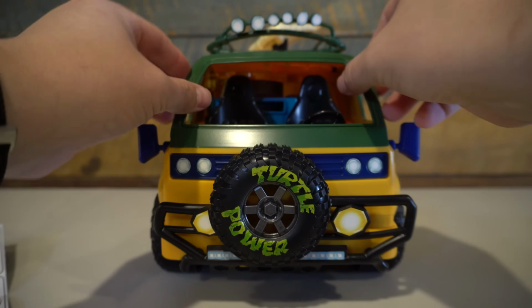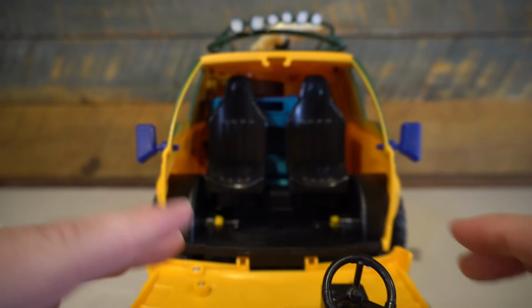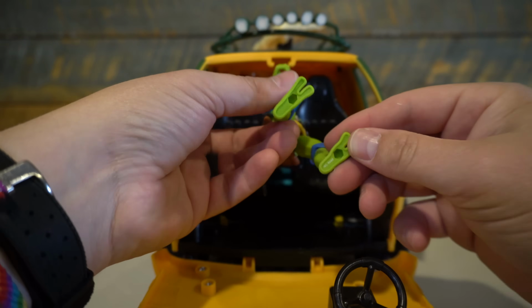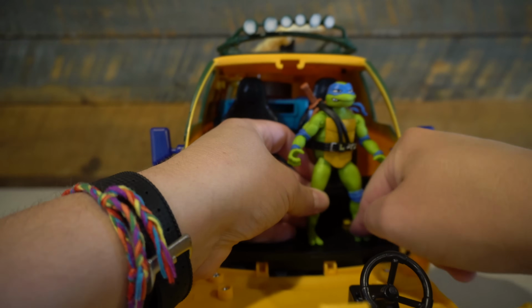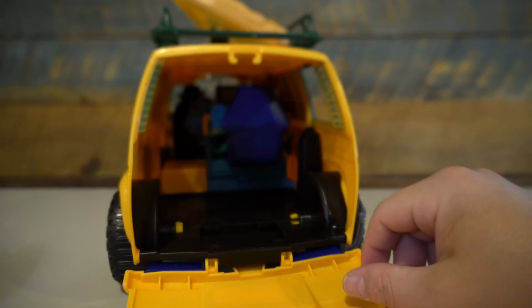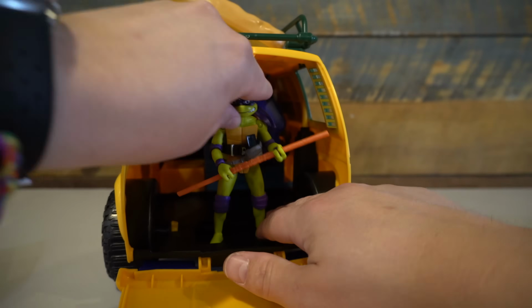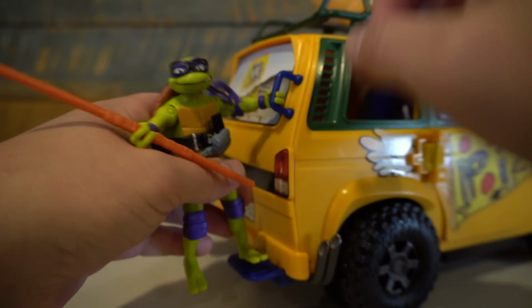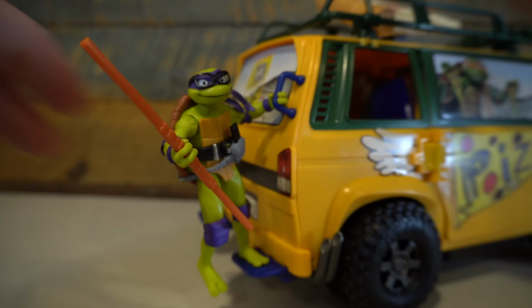I like how they made the front of the van a large panel door that opens to easily put your turtles in. I also like that they included foot peg holes to securely keep your turtles in place. I wish they did the same with the back door. Any figure or figures you put there end up falling and knocking around the back of the van. But on the back door of that van, there are a couple spots to allow your figure to hold on.